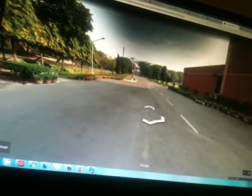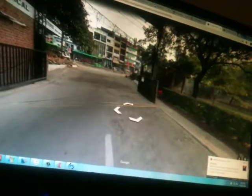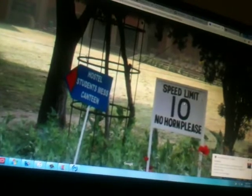Guesthouse substation. 10 miles per hour. Wow, that almost looks like an abandoned building. Either that or the building's closed. There's no lights or anything. Oh, see the Adidas logo again, right there. 10 miles an hour, no horn, please.